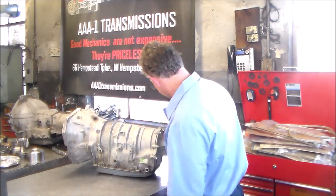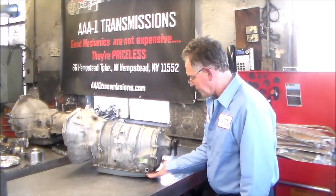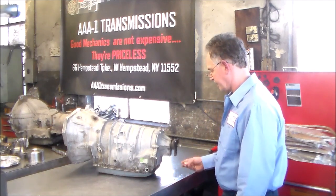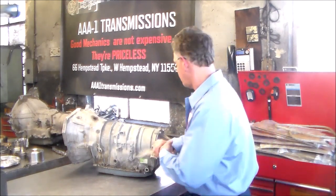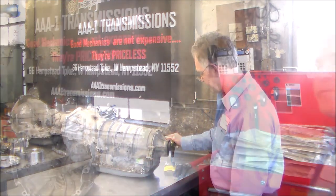All right, so you know what we'll do? We'll pull the back of this off. The pan, which only has two bolts in it, we'll pull the valve body off. And then we will continue tomorrow. All right, so let me get a little closer.